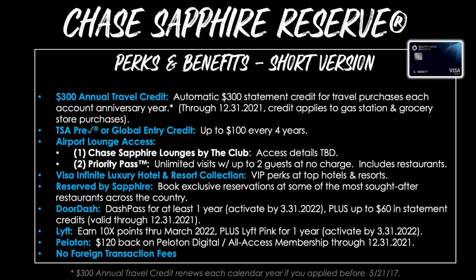You'll receive a $300 annual travel credit, which is an automatic statement credit for travel purchases each account anniversary year. Second is a TSA PreCheck or Global Entry credit up to $100 every 4 years. And then we have airport lounge access, including Chase Sapphire lounges by The Club.